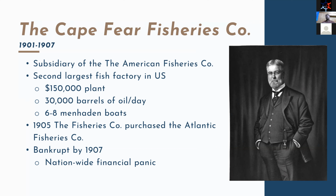And it was a huge plant. There are claims that it was producing 30,000 barrels of oil a day. I'm a little suspicious of that. It's probably more like 30,000 barrels of fish. But they had a bunch of boats. In 1905, they purchased the Atlantic Fisheries Company Bustles plant. And unfortunately, shortly thereafter, the whole company went bankrupt.